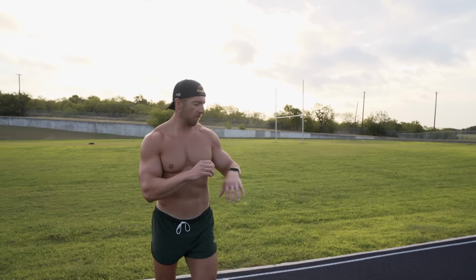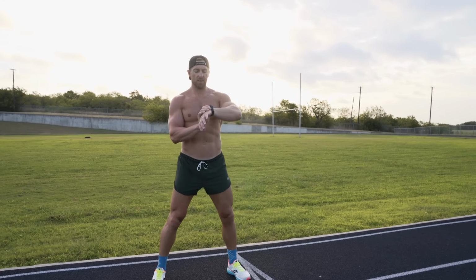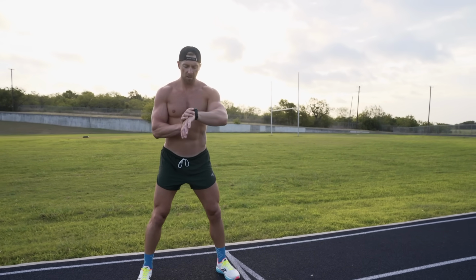2 miles done so far. Next up, 800 meter intervals. Let's go. All right, first rep, the first 800. We're actually at this track we've been at before. It's literally probably 3 miles away from the warehouse. It's perfect, and no one's ever here. So, 3, 2, go.